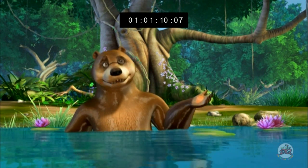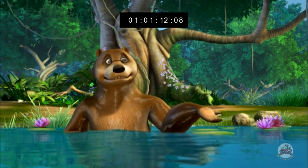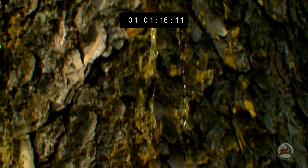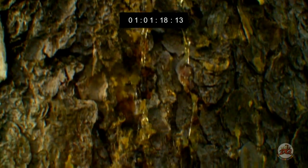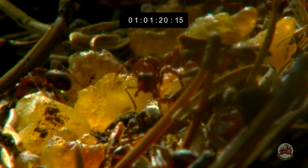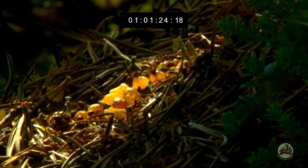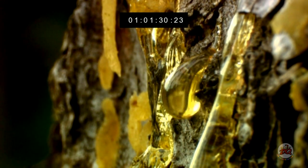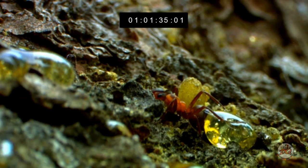Some insects collect resin instead of nectar. Look, when sticky resin trickles down the bark of a tree, the tree is like a pharmacy. The workers collect it and bring it back to their anthill, where it prevents the growth of harmful fungi. The ants often drink the liquid resin too. It gives them strength. It can also be especially dangerous. Just one drop is enough to trap an ant, and once inside, there's no escaping it.